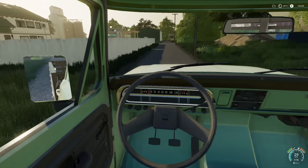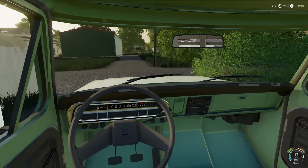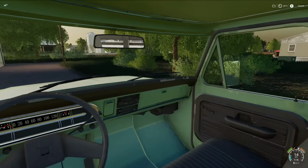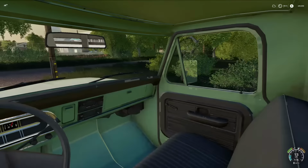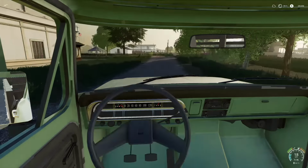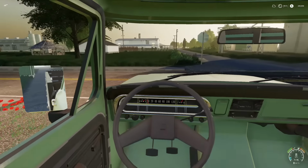So right over here, this is the property we did some clearing, so a lot of the big trees we went out and thinned out through here, so you can see that it looks a lot better already, so we did take care of that. But yeah, got a little bit of money from that, not a whole lot, but it was a pretty good job.